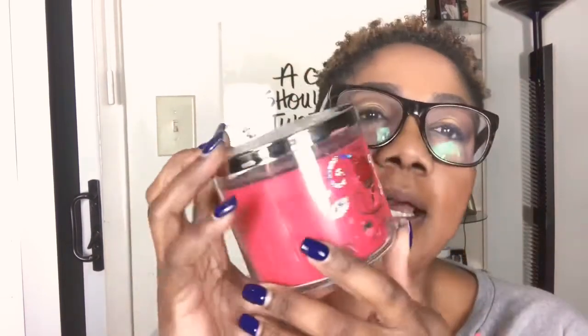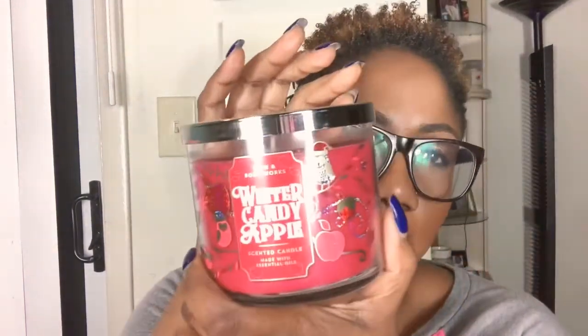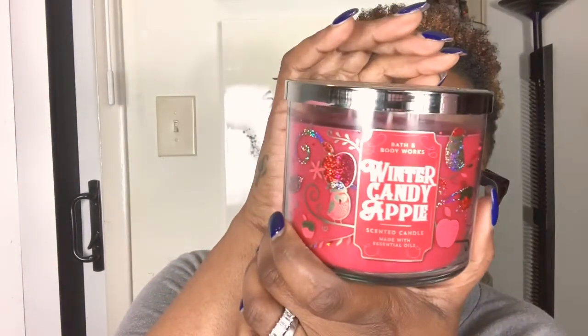The first candle that I bought today is called Winter Candy Apple. I don't know if you could see it because of the light. There we go. Winter Candy Apple. I don't know if it smells like apple, but it smells good.